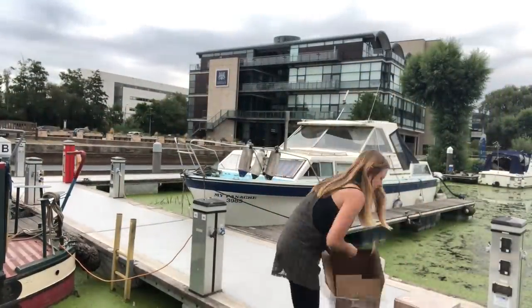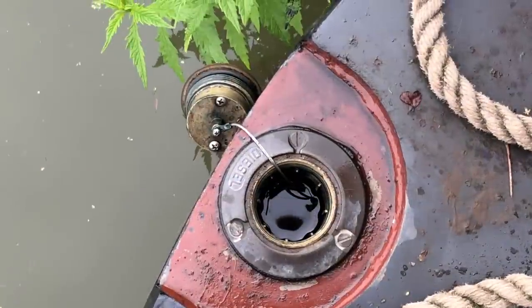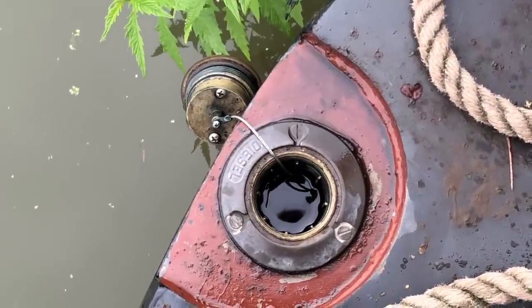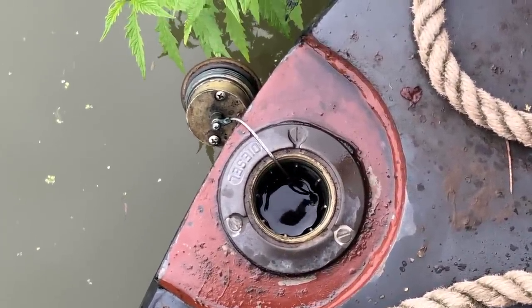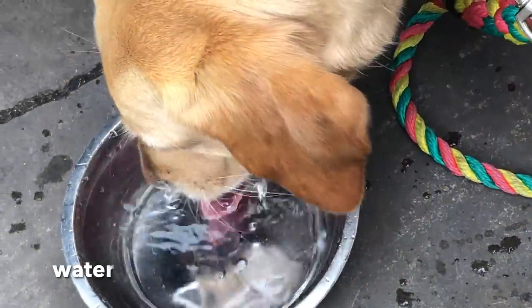So all empty boxes recycled and a whole tank full of hydro treated vegetable oil, plus a little bit of diesel that we had already in it. Zephyr has refueled as well, and now we're ready to explore Lincoln.